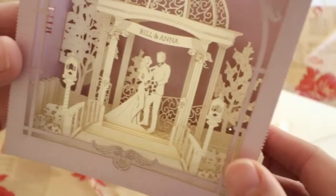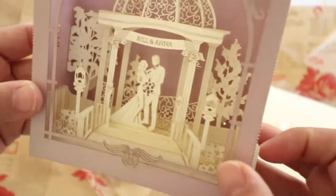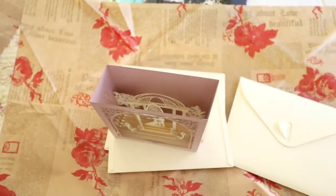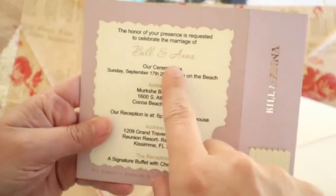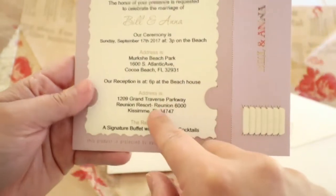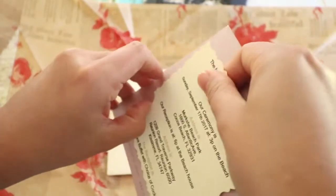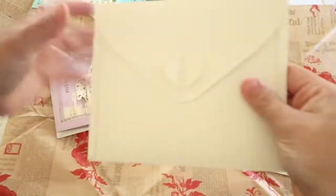I love paper crafting cards, and this is amazing. So this one has the groom and the bride inside a different type of gazebo altar there. How beautiful is that? And again, it sits very nicely. Just very, very nice. And this one in the back has the card with the ceremony information and reception, which is really nice as well. And I think you can take this out as well through there. So that's really nice. I love this. This is so, so beautiful. I am definitely sharing these with my sister.